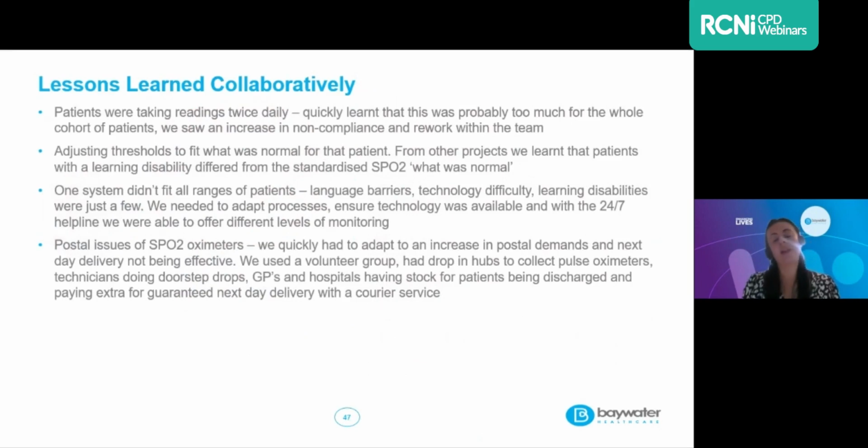So just some of the lessons learnt that we worked through with the team over at Gloucestershire. As I mentioned, patients were taking readings twice daily, and for such a big cohort of patients, when the pandemic first set out, we found that this was probably too much. Not all of the patients required that twice daily monitoring, and there were a lot of non-compliance alerts in the system due to that reason. So we reworked with the team, and we decreased that to morning readings. Some patients required the two-time monitoring in one day, and they stayed the same, but the majority of the patients that were seen through the ward just entered readings in a morning.